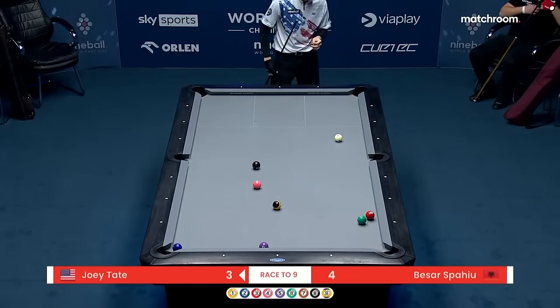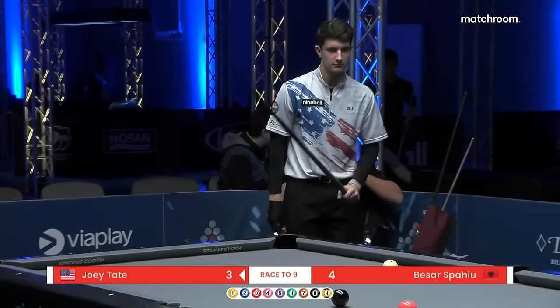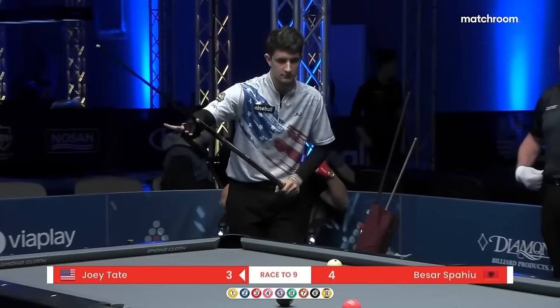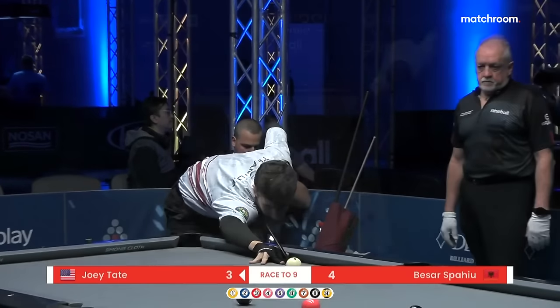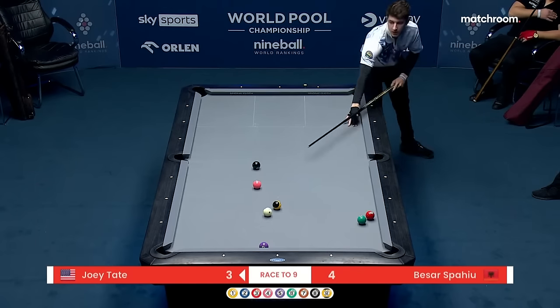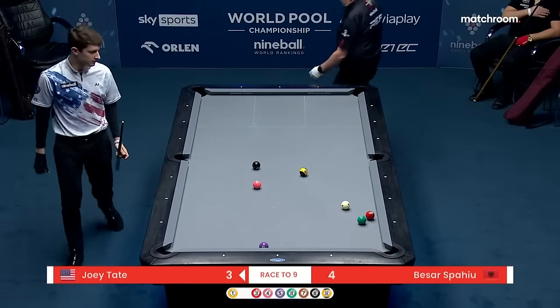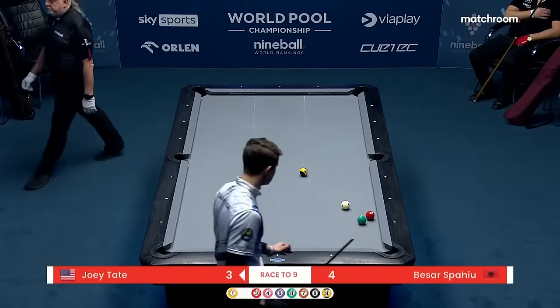Now an interesting shot for Joey Tate. This is difficult, fans. The balls in front of the pockets are the most difficult shots, in my opinion. I mean, not for making it, but for playing position. Okay, nice little love bump off of the nine.